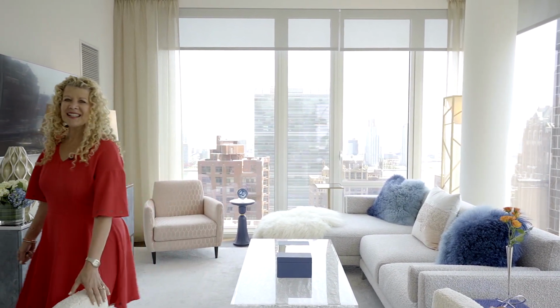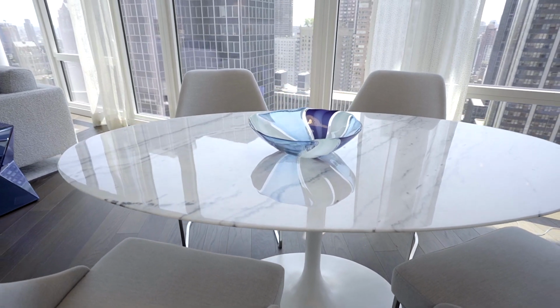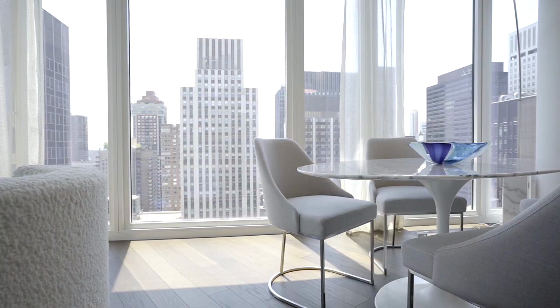Here, let's talk about the swivel. So we love these chairs. They're in this faux shearling fabric, and they can also act double duty at the dining room table. If you have more than 4 people, you can bring these in at the head of the table for host and hostess. They really sit beautifully and they're the right height.